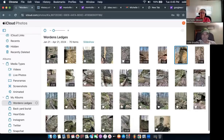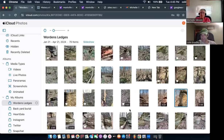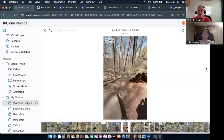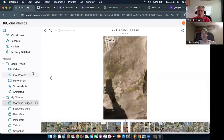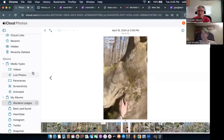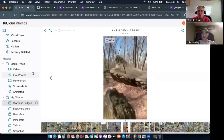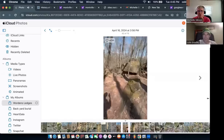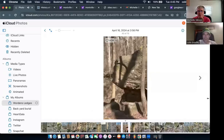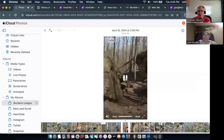But these are something like you were talking about, 1851. It almost looks like it was vandalized in 1851. This is the Sphinx. This is at Warden's Ledges in Hinckley, where I was talking about last week. I think I walk up here to this. And yeah, that rock right there says 1851 on it.